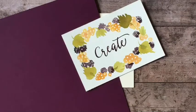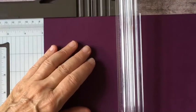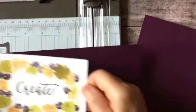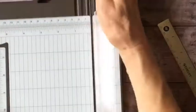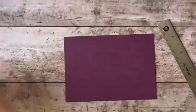Okay, so I'm just going to trim this down. So here's my trimmer. And I want this to be a very thin border because I just want a fine, maybe an eighth of an inch. So I'm going to cut this at 3 3/4. We'll see how that looks. Perfect. Okay, and so I'm going to then cut this at, oops, get my ruler going the right way, 5 1/4. There we go. So I'll mount that on there.